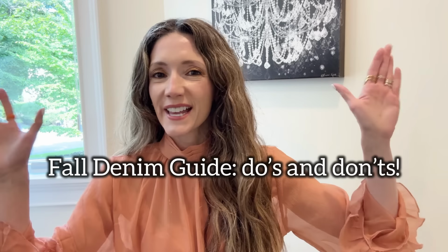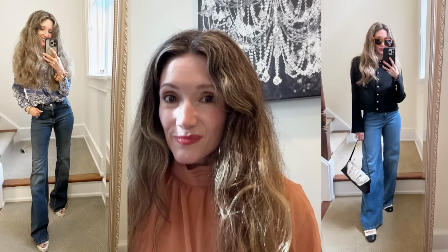Hello lovelies, today is all about a full comprehensive fall denim guide of 10 trends that we're seeing for fall 2024 and some considerations to think about before you either invest in them, pull them back out from your closet, or decide to wear them. And as is the case with most questions in this life, the answer is, it depends.